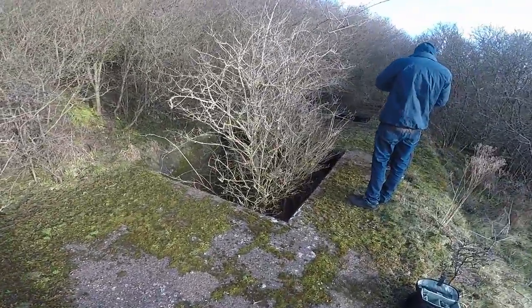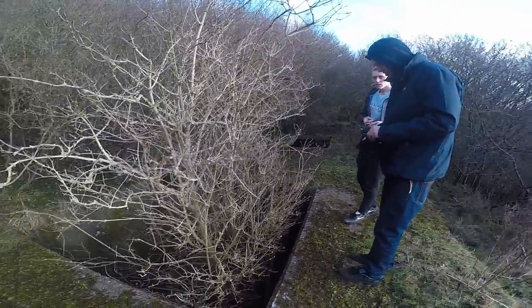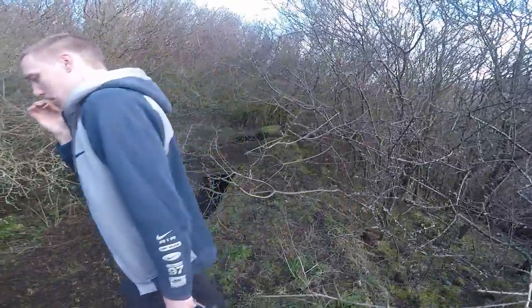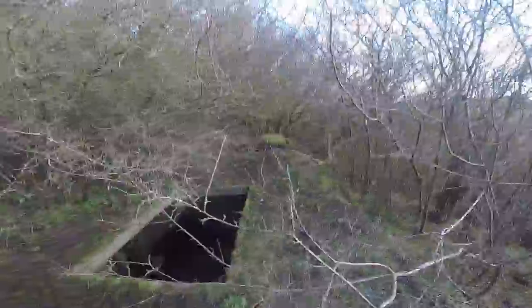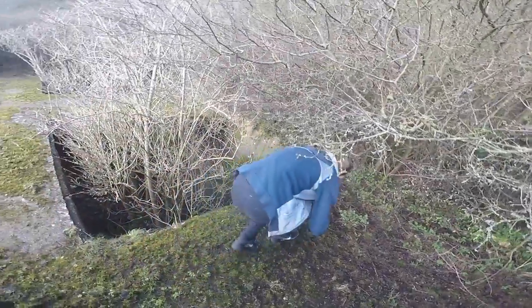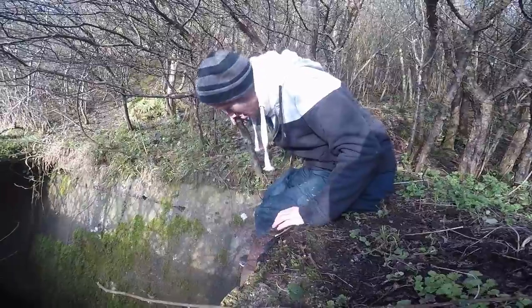Bunker. See, from the pictures I've got off of the archives, this full thing was huge. It's down there. How on earth do we climb in? Or can we get out if we climb in? Yeah, we could get out. Going this way, the same way as he is.